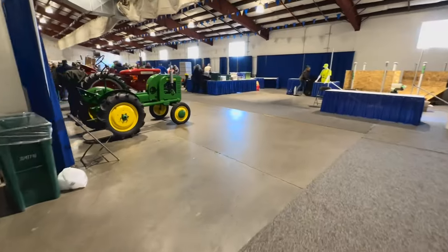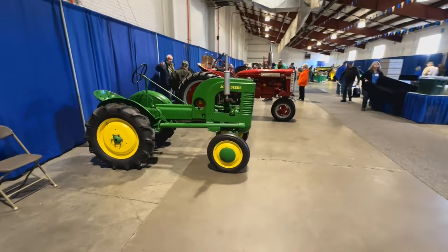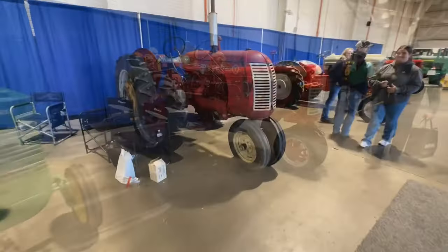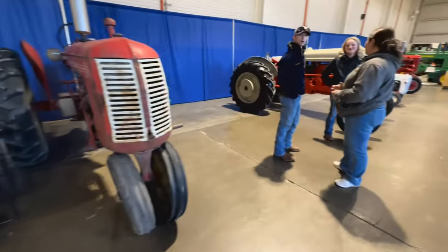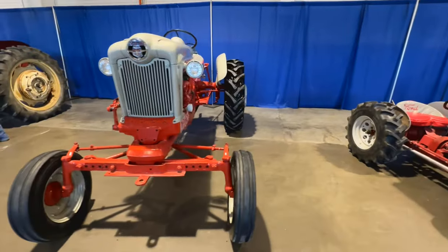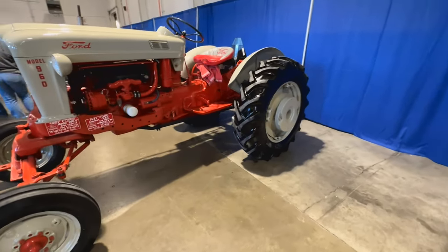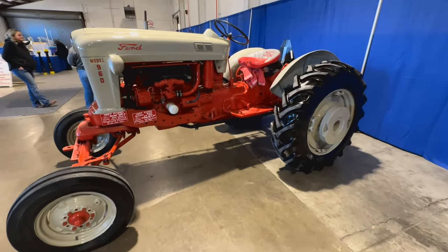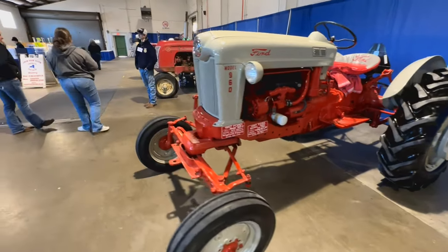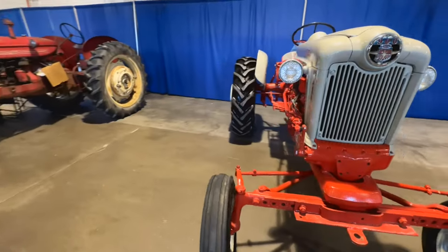Classics you gotta check out. Look at these old John Deeres, old Farmalls. This thing's pretty cool. This is a lot like George's tractor from Full Creek Farms. I'll have Tim go pick that up. That's going to be in next week's video.